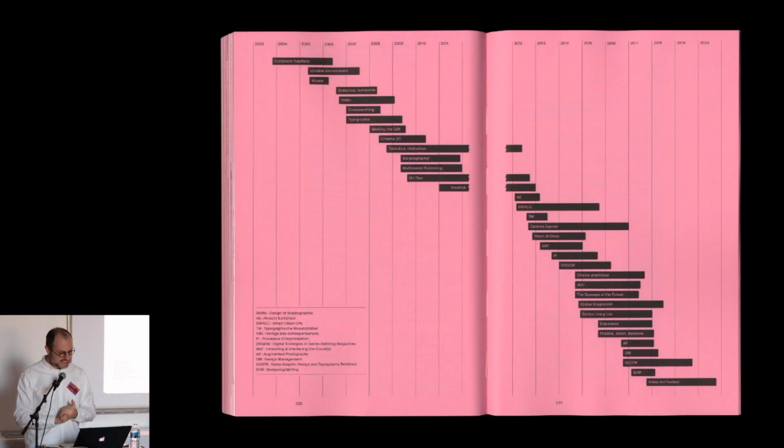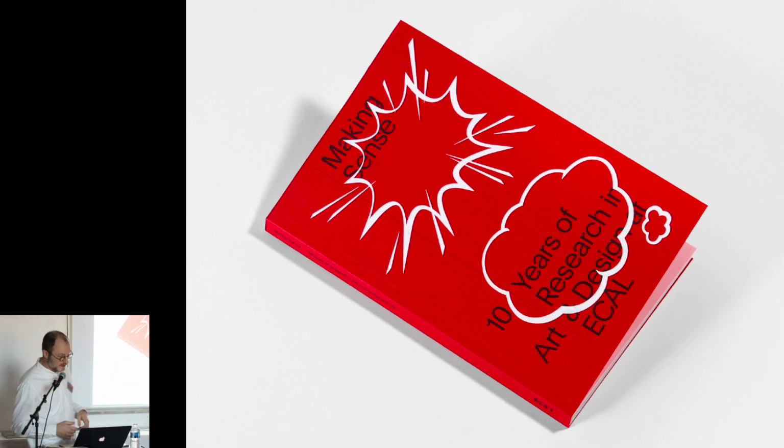So, since 1997, Swiss universities of art and design have to undertake research and development activities. In the last 10 years, research activities at ECAL have led to about 35 projects, some directly related to typography and type design, others not. Most of the time, it's a successful master or diploma project which is pushed further into a research project. All those research projects have been collected in this book, if you want to have a look. I brought a few others.